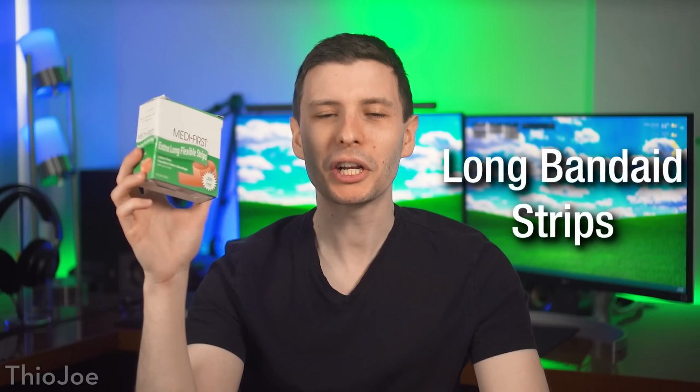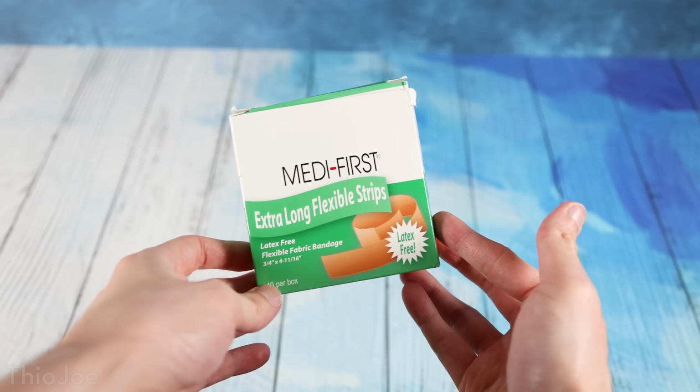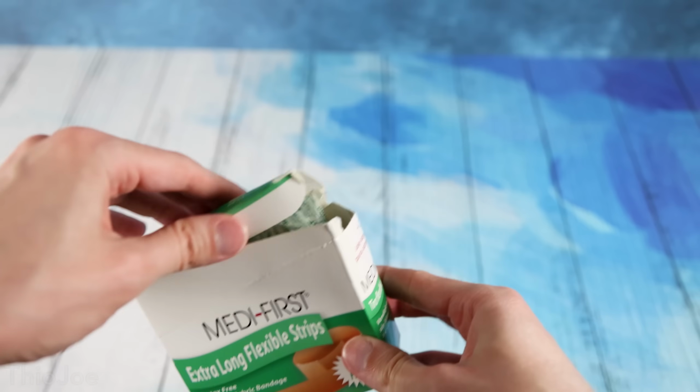Okay, on to the next gift. This one might actually be one that you just want to buy for yourself, if anything, and that is this special type of long wrapping Band-Aid. Now, I know what you're thinking, are you kidding me, a Band-Aid? But listen, these are actually genuinely cool. They're not like a regular Band-Aid.